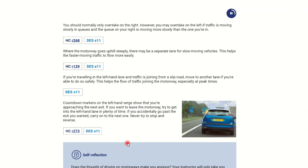If you're traveling in the left-hand lane and traffic is joining from a slip road, move to another lane if you're able to do so safely. This helps the flow of traffic joining the motorway, especially at peak times.